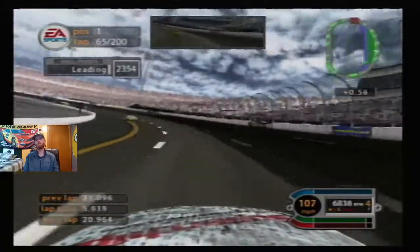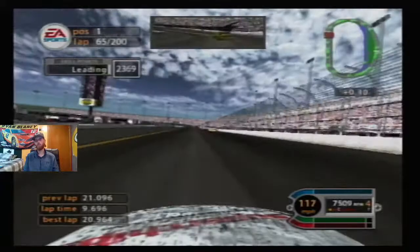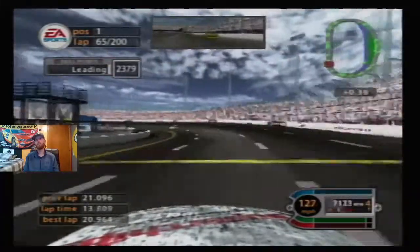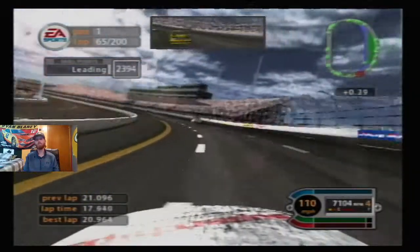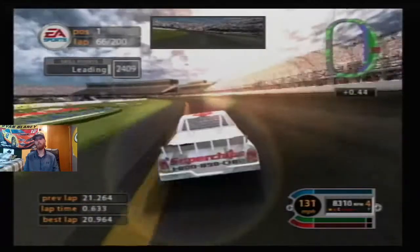Wow, Edwards got really shaky into turn 1 that time. Got a little loose. Quaffle started slipping back a little bit. His tires are really starting to wear, though. If Edwards can help it, he doesn't want to give Quaffle a lap lead.